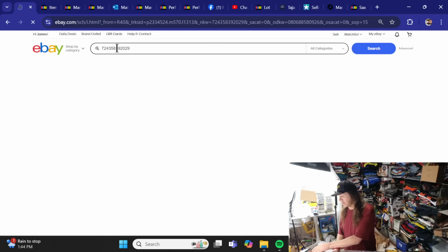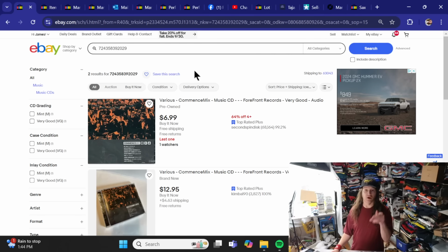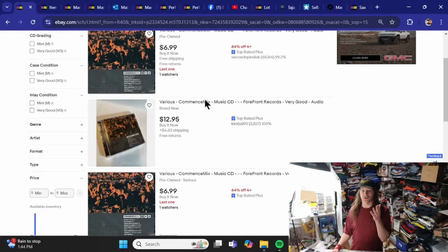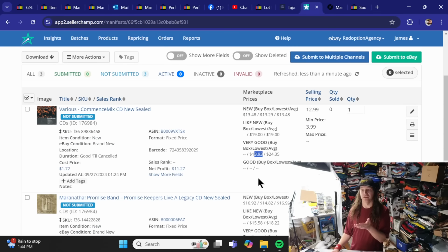The prices they bring in are nowhere near the lowest on eBay. So this one's going to be $12.95. So I'll do $12.99. So like they're new, what they would have brought in for this would have been $13.48 if I would have scanned it as new, which is, you know, not too far off, but $13.93 is also what they would have brought in for very good.